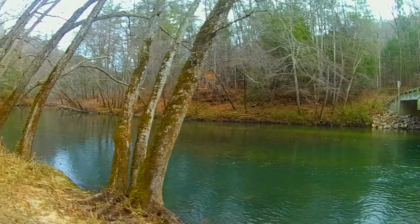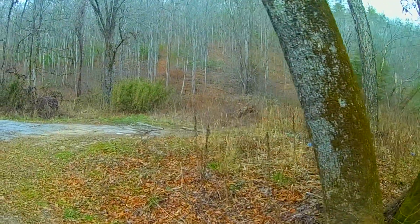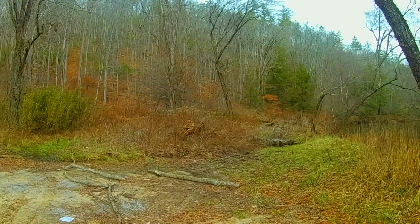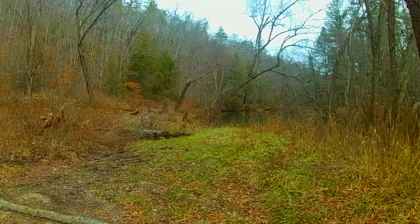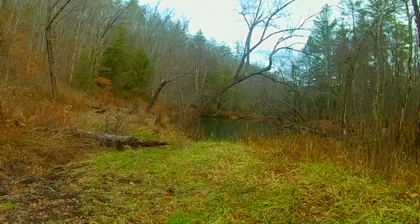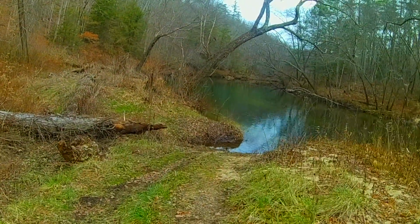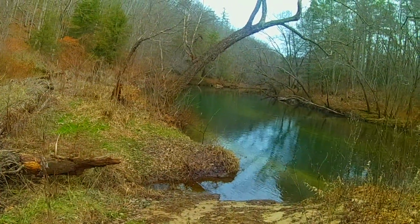Very busy spot in the summertime. You see a lot of folks swimming and fishing here. Years ago, when they kept the place a little cleaner, folks would picnic and hang out in the field across the bridge, but it's kind of overgrown now, so you don't see that a lot. And this is the old original crossing.